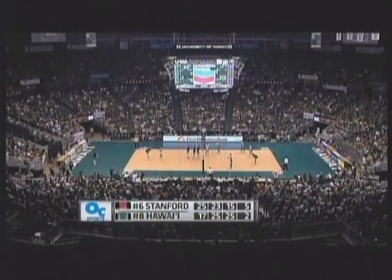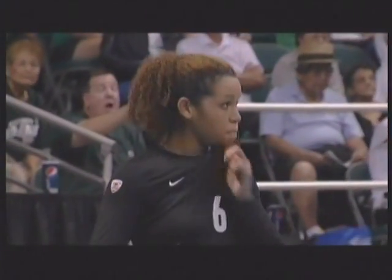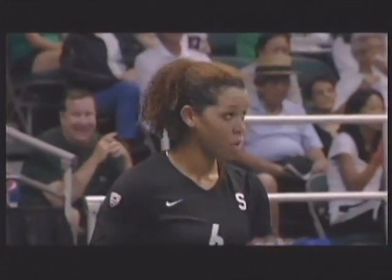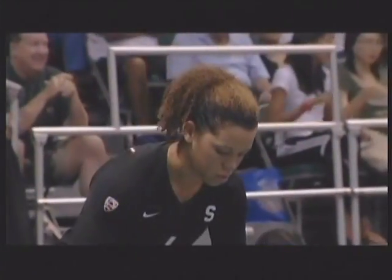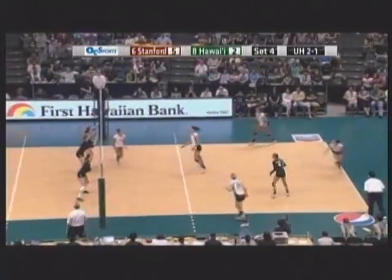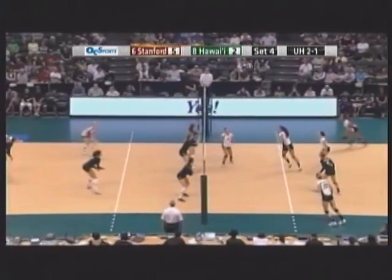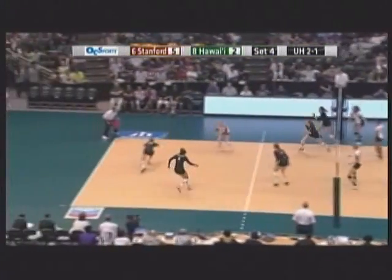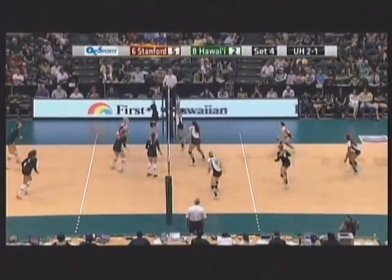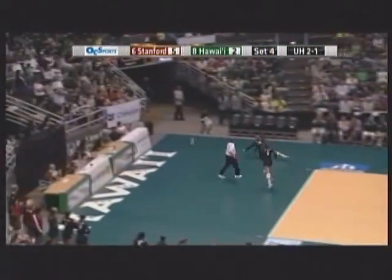Stanford leading in the fourth, but trailing in the match. Hawaii leading in this match 2-1. Serving for Stanford will be Rachel Williams out of Los Gatos, California. Williams, Maeda waiting for it. Uiato. The ball will be blocked back after the hit. There's Adolfo near Cook. That ball spins on the net, hit back over. There's Longo. Ball is pushed over, and that goes off Gilbert.